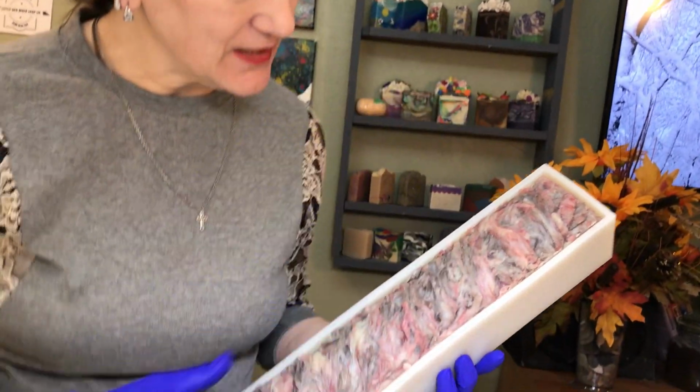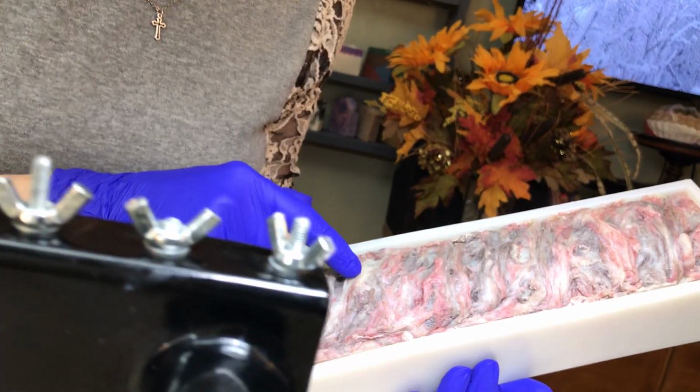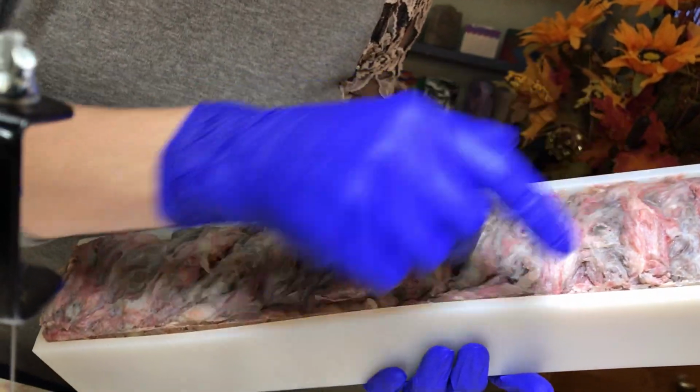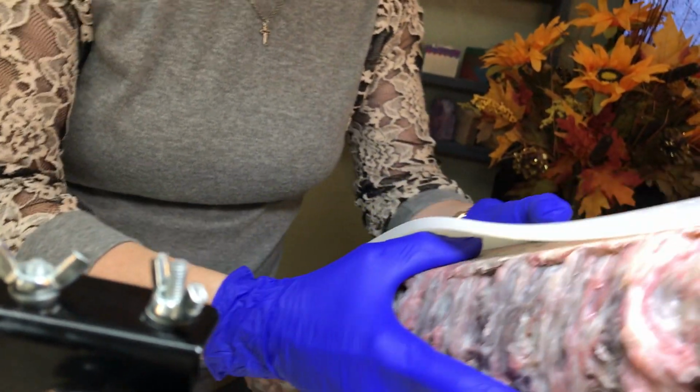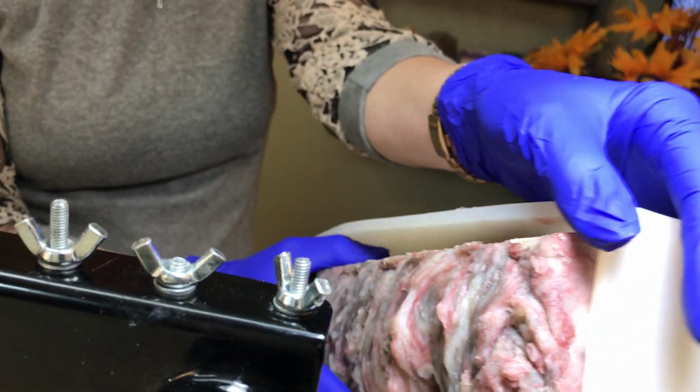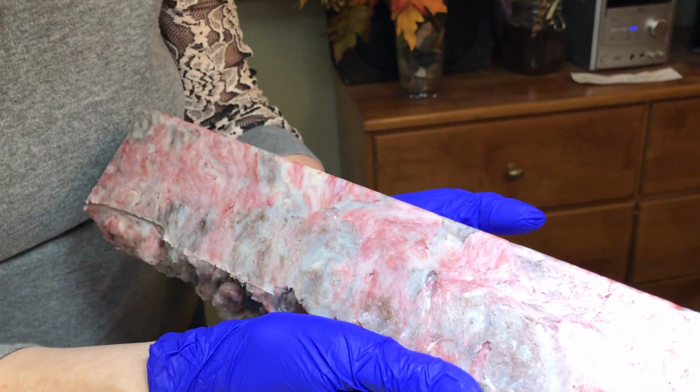All right, we're back to cut Southern Comfort. Yay, it came out really pretty. See here, look at the top. See how nice, it's not as dark as it was when it was first in the mold. See how white that came out. But I want to see the bottom. I already loosened her up here. Oh, look at that. How pretty. Nice swirls, huh?